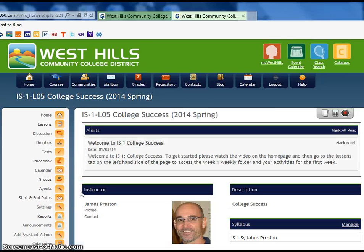And then just a couple more items I won't get into right now, but you can see up here your mailbox where you can email me at jamespreston@whccd.edu, or you can also do it from your college email. You can check on your grades in the grade book, and usually I will get your grades done a week after you have turned them in. In terms of email, you can expect a response from me within 48 hours or less during the work week, because I'm always on email, and I will be checking the discussion board on a regular basis too.